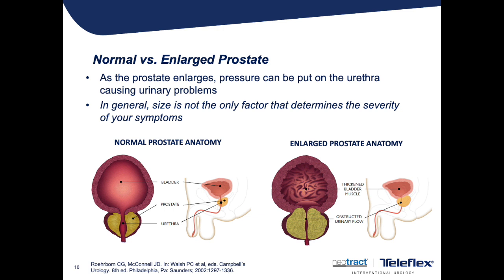And as we mentioned here, it starts to grow. It starts to pinch on the urinary tract and cause obstruction, and that's really the mechanism by which it causes problems. It's squeezing in and narrowing the channel through which the bladder can void. All right. So as it does so, the bladder will start to have to fight harder and harder, and this leads to some gradual changes.